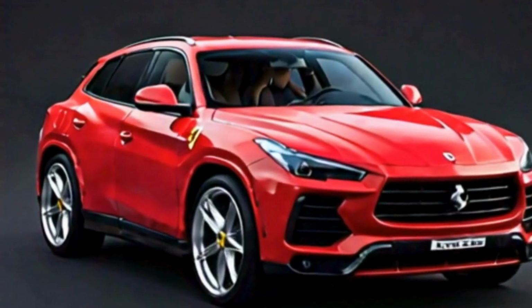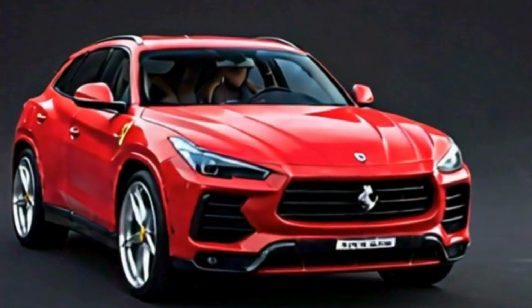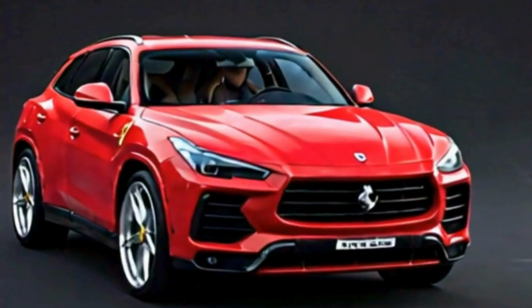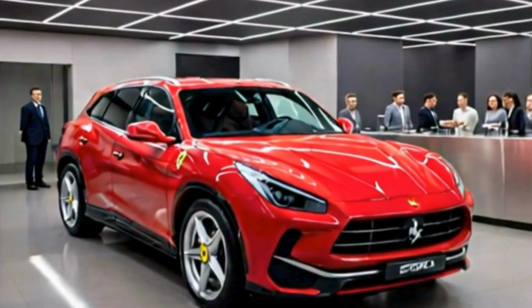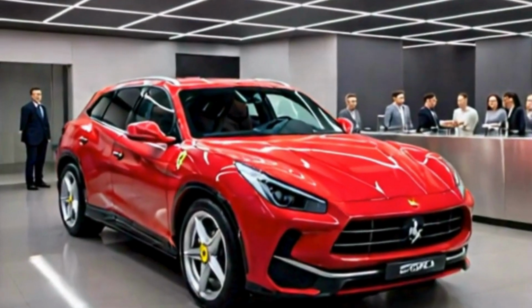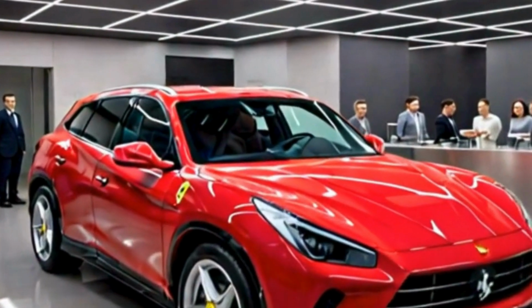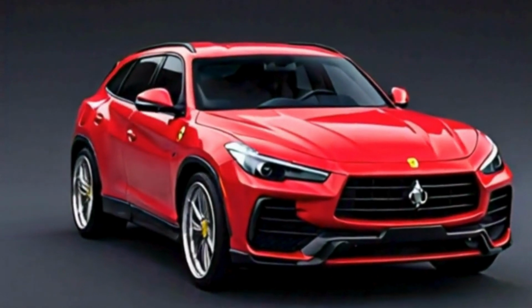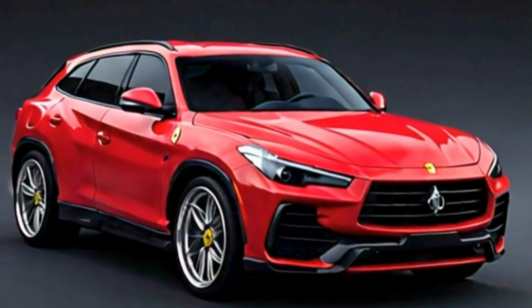presence. Large 22-inch front and 23-inch rear alloy wheels, along with sculpted side skirts, emphasize its sporty character. At the rear, the Purosangue boasts quad exhaust pipes, slim LED tail lamps, and an integrated spoiler for a dynamic and bold look. With its aerodynamic elegance and SUV proportions, the Purosangue is a true Ferrari at heart.